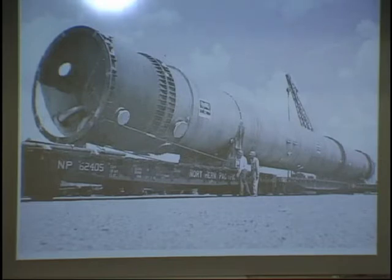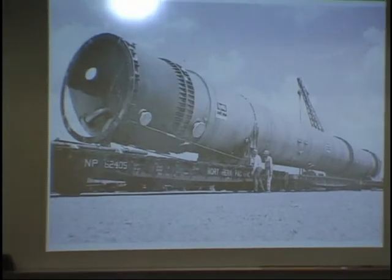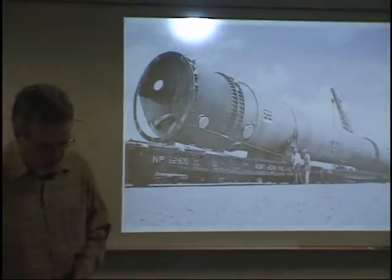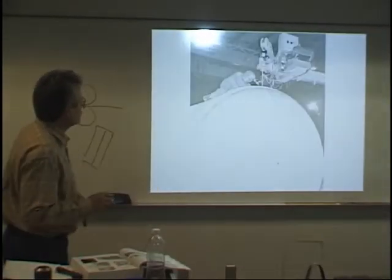But by welding it, they'll take the steel and roll it, and then they'll weld it up, put the heads on the end of it. It's so much stronger and more efficient and less stress. So welding is just incredible in what it's done for everything, what it's done for our society.